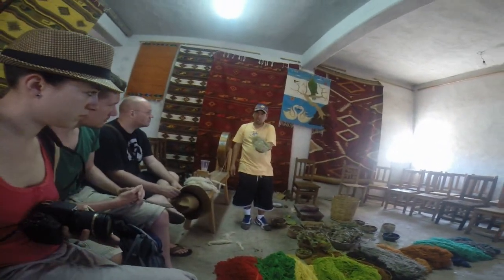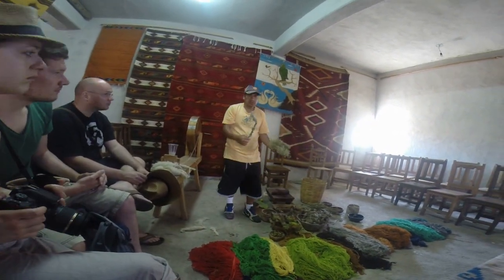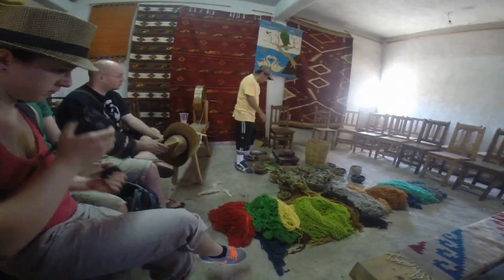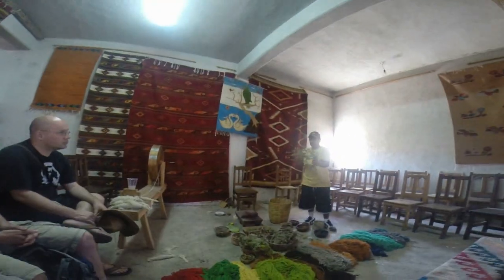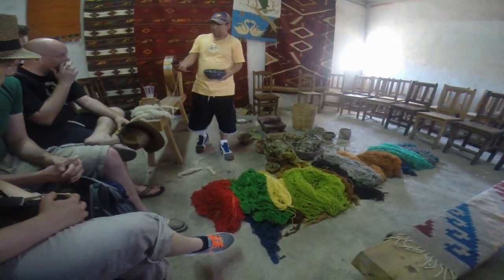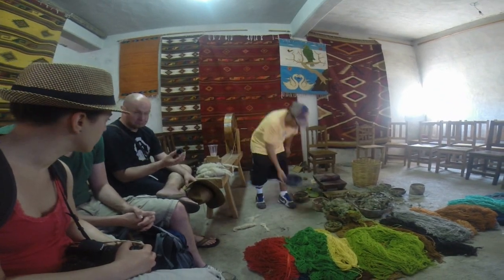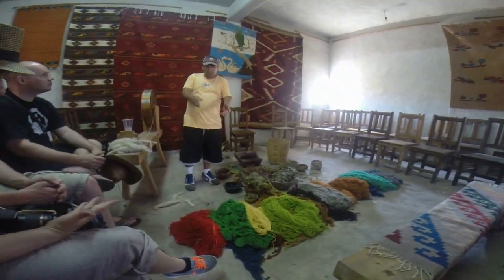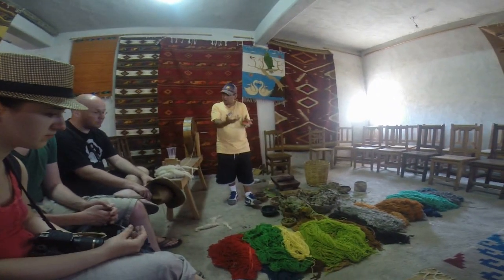They also use plants to make eventually yellow. And this final part, the blue color, they use kind of a charcoal-like substance that it passes around here. It's really very interesting.